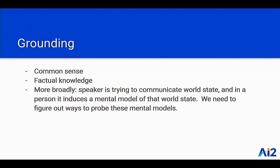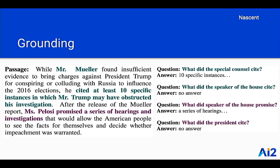This kind of thing, I don't have a data set yet for, but we've thought about some things. One thing you could do, I'm not totally satisfied with this framing of it, but here's a paragraph about some special counsel investigation months ago. And we see things like Mr. Mueller and Mr. Trump and Ms. Pelosi. And you notice that, I guess, Mr. Trump is described as a president, but it's not described who Ms. Pelosi or Mr. Mueller are.